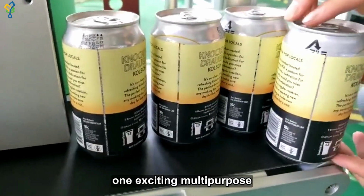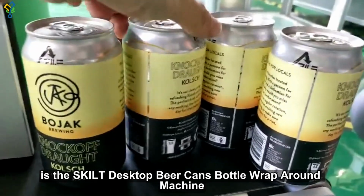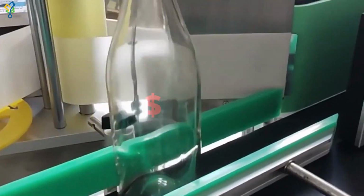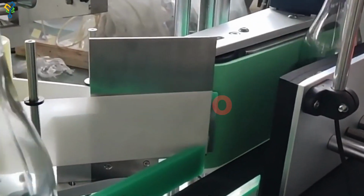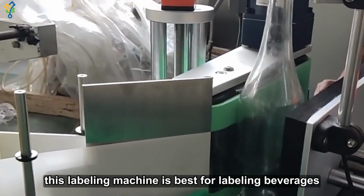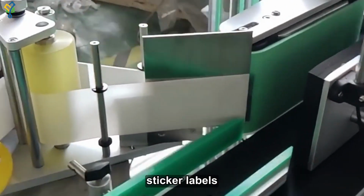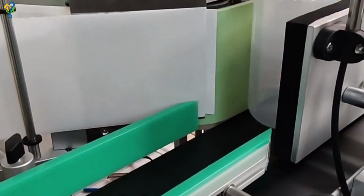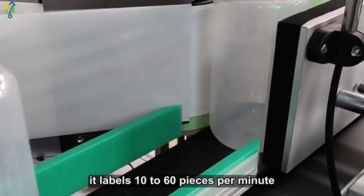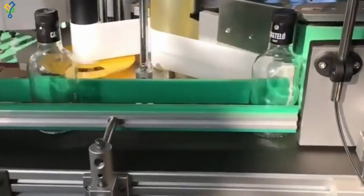One exciting multi-purpose labeling machine with a date printer is a desktop beer cans bottle wraparound machine, which costs $2,600 on Alibaba. This labeling machine is best for labeling beverages, food, commodities, packaging materials, sticker labels, and adhesive labels. It labels 10 to 60 pieces per minute, which is relatively fast and generally easy to operate.